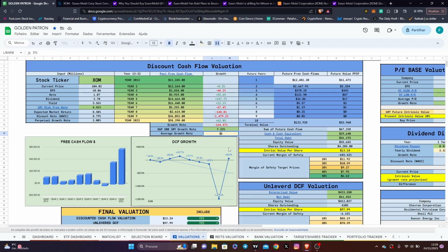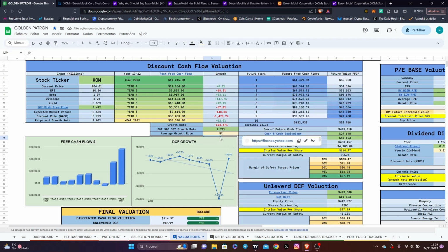And I did use a 5% for all my valuations. That's actually being pretty conservative, considering that companies like this go by around 10%. But as you can see, it's giving us an intrinsic value of 114, which seems very accurate to me.